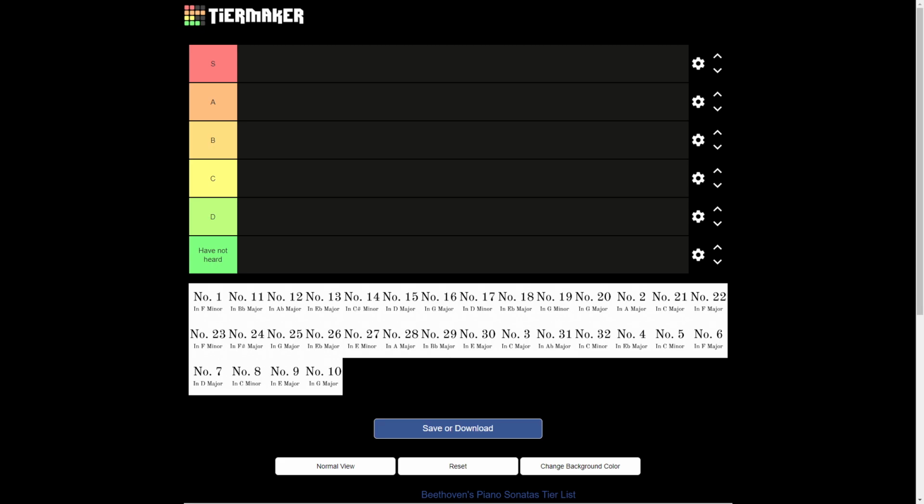I have a random number generator just off screen here, and I'm going to roll it. And let's see what our first sonata is. 4. The fourth piano sonata in E flat major. E flat major sonata. Now, this is a pretty decent one, if I recall.